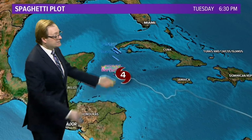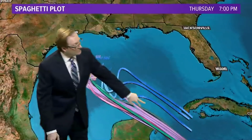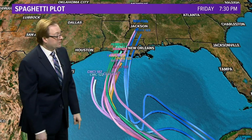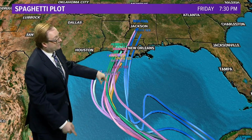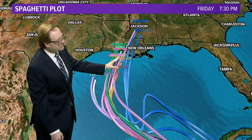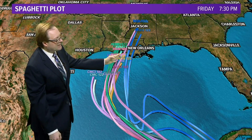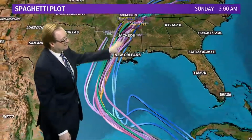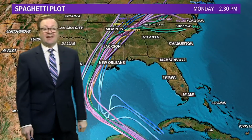The spaghetti plot showing all the different computer models. You can see some had a bad initialization there on the center location, but notice how as we get into Friday evening, 7:30, just about all the computer models are pretty much saying somewhere around Vermilion Bay in Louisiana we could have that landfall late in the day Friday, and then it works its way off towards the north and east. So let's talk about some of the factors why we've seen this strengthening and why we expect a storm, even after it makes a brief landfall over the Yucatan, to strengthen once again.